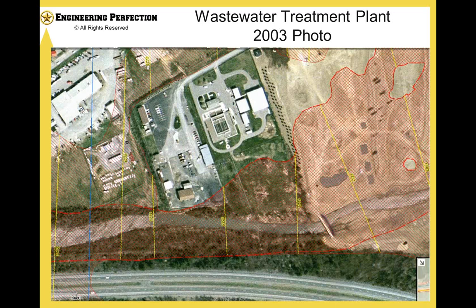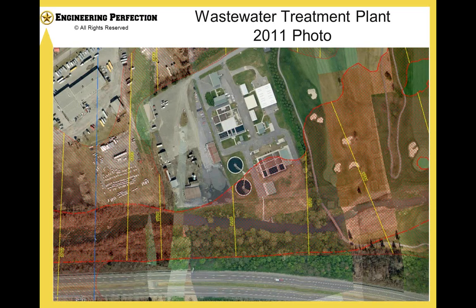So cross-section 1791, or the base flood elevation line at 1791, is where the golf course is now. The structure that would be on the cross-section 1776, or the BFE line 1776, is undoubtedly a wastewater treatment plant. And so let's take a look at that wastewater treatment plant in the current aerial photo. And, ow! The community has built part of its wastewater treatment plant in the floodway.